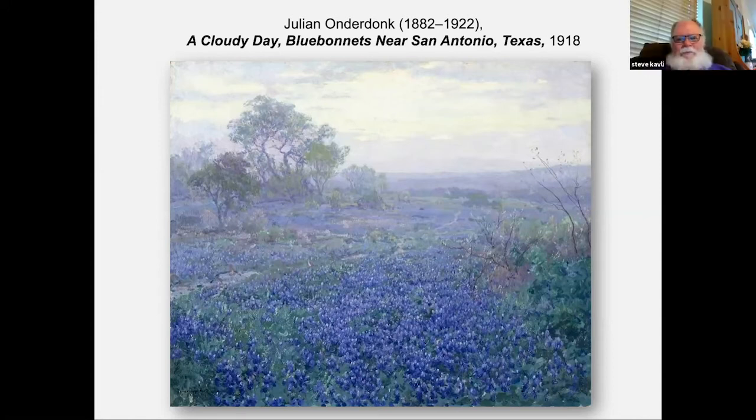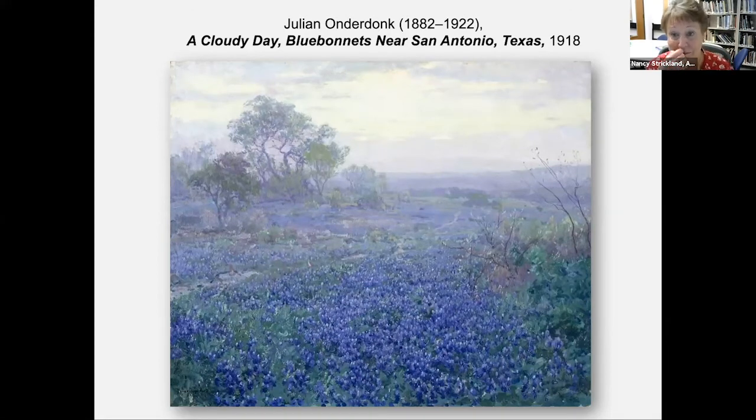It's beautiful. I, of course, had to include our Texas Impressionist artist, Julian Onderdonk, whose parents were also artists. And he studied with William Merritt Chase, the artist that painted the Idle Hours seascape there. But we're looking at a Texas landscape here, and he painted hundreds of these. And he hasn't always been given the appreciation maybe that he deserved, because there's so many artists that painted bluebonnets.